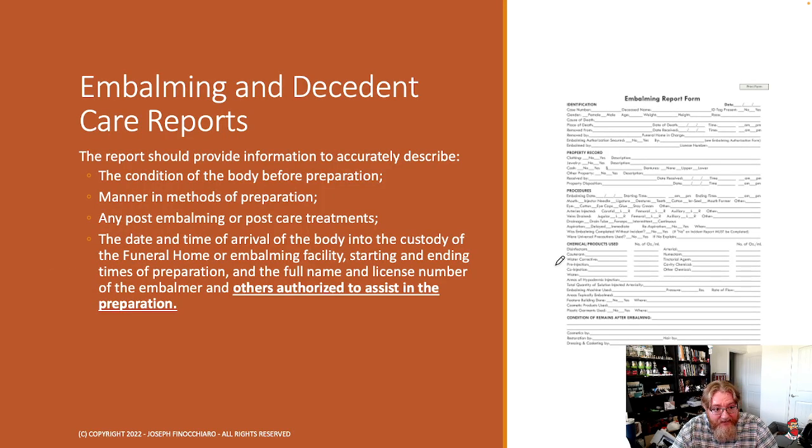The report should provide information to accurately describe the following: the condition of the body before preparation. If you do not notate how that body looked before you start working, you have no record whatsoever. You should be as thorough as possible in dictating the conditions of the body prior to preparation, and if there are concerns, you should be addressing those concerns to the proper individuals. Any post-embalming or post-care treatments. All too often, people embalm the body, finish the embalming report, and don't write anything else down.